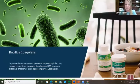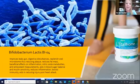The second strain, Bacillus coagulans, I can actually pronounce that. This one has immune system ties. It prevents respiratory infection, cancer prevention. It's more of a preventative one, prevents diarrhea, IBS, reverses digestive issues, and is an agent that improves vaccination. So what I mean by that is when you go in and you receive a vaccination, it actually aids that vaccination in actually working. So I wanted to clarify that a little bit.